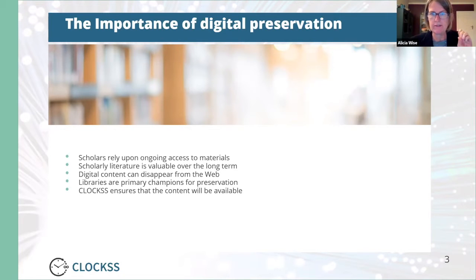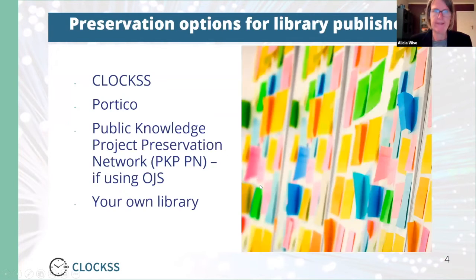I'm going to stop sharing the results and we will go on just a little bit. There we go. So preservation options for library publishers are very broad.